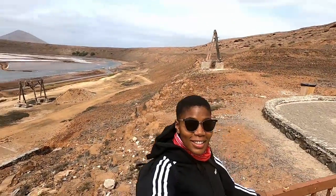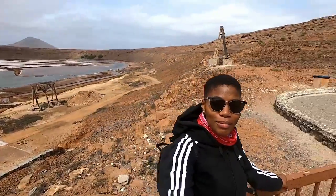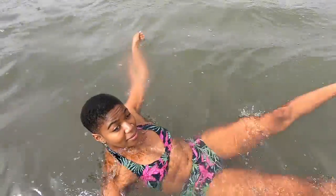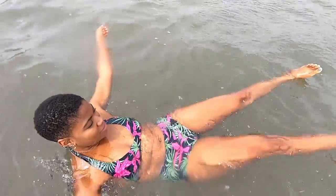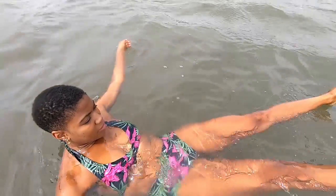After rinsing off, my skin did feel silky smooth, and I would definitely visit again because I'm definitely a fan of mud baths and salt baths, and I love that whole natural therapeutic experience.